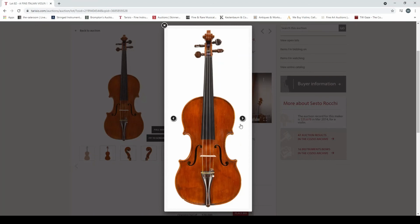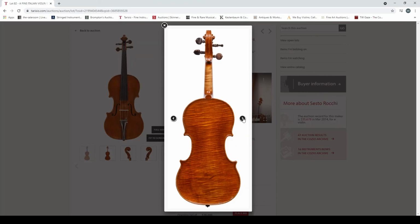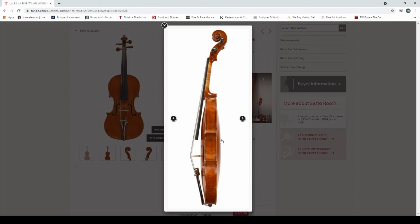Let's have a quick look at the pictures while we can. Nice back. Ooh, I can just click on that, that's easy. I'm learning how computers work. Excellent.